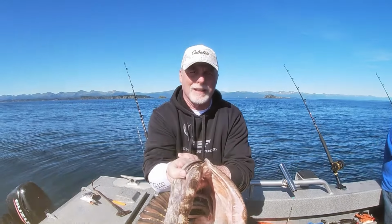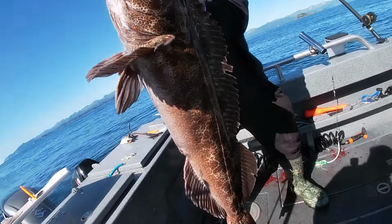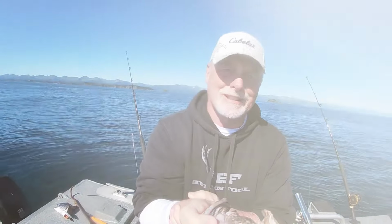Look at that. Look at the mouth on this thing, a ling cod. And here we are. We're out here in Valdez getting these giant, giant fish. Perfect. Looks good, man. Love it out here.